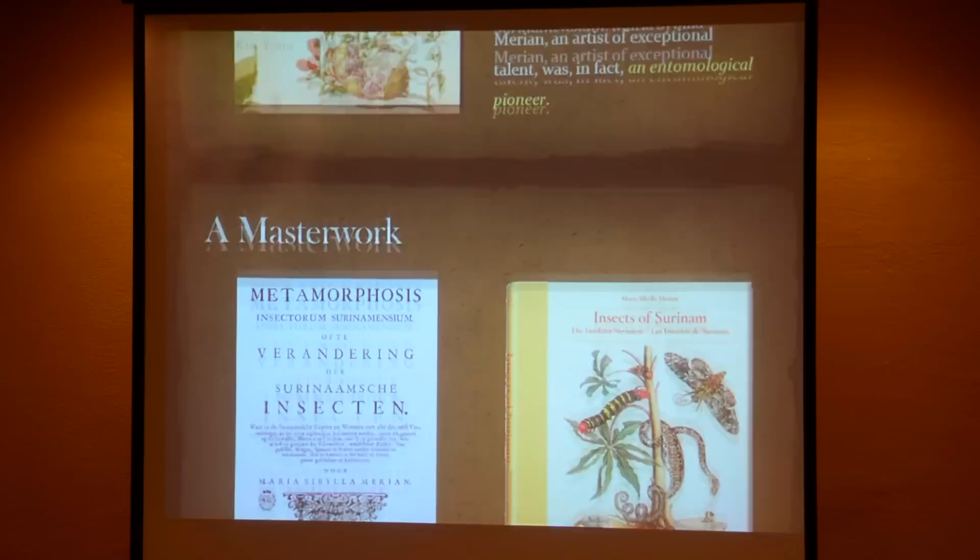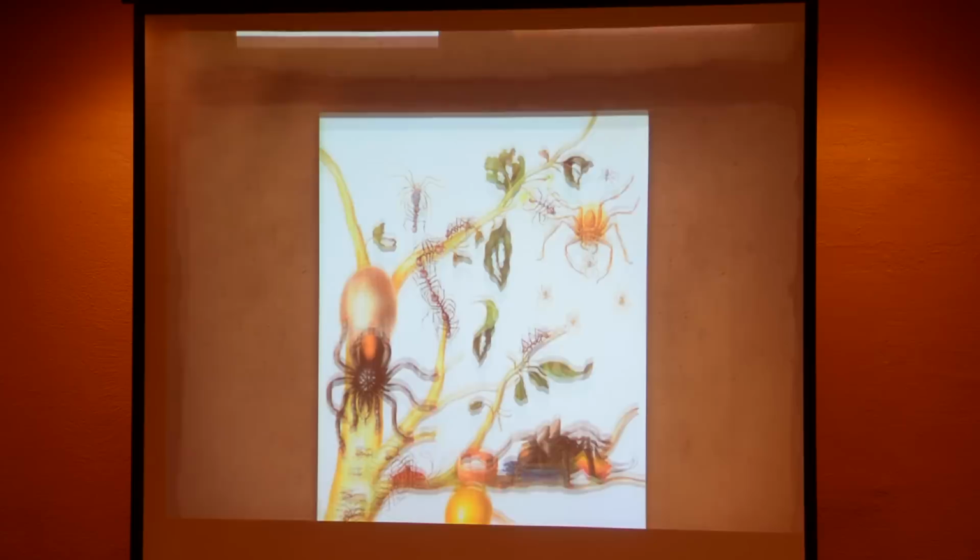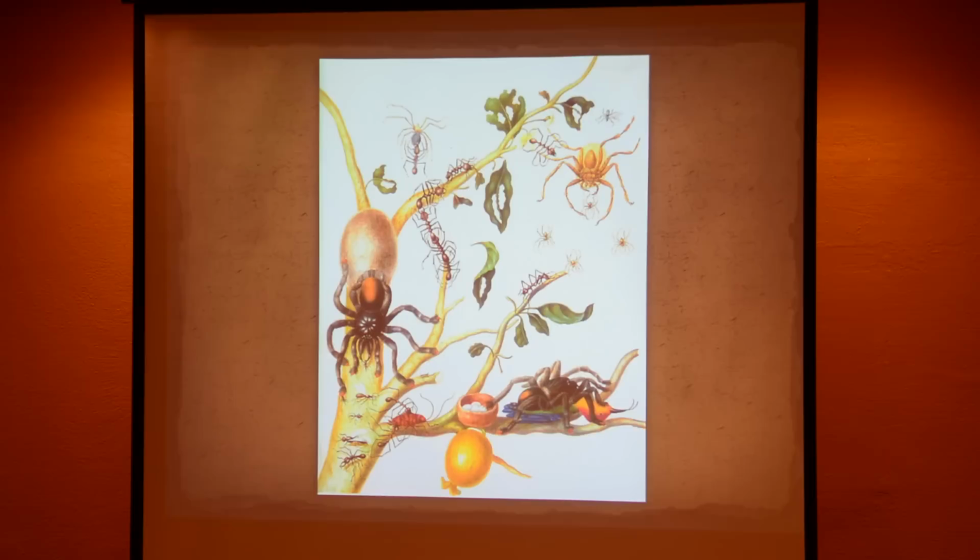But what she published, and that's the original on the left there, and that's the copy I have, and I'm sure some of you have on the right, is her Insects of Suriname, and that's where the most famous illustration comes from. That is why we call them bird spiders. This was the first time anybody had documented these big spiders living up in trees, and the first time anybody had documented predation, possibly on a bird. We always call it a hummingbird. It kind of looks like anything; there are other birds that could be similar, but you see the little tiny eggs.